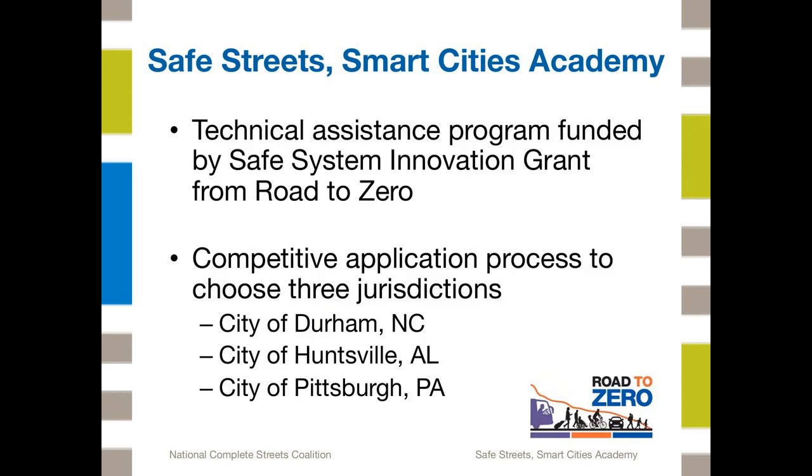So before we get started, I wanted to give an overview of the Safe Streets Smart Cities Academy and where these projects were created. If you're not familiar with the program, it was funded through the Road to Zero initiative, which is a national initiative run out of the National Safety Council to move towards zero deaths. This grant program funded Smart Growth America and the National Complete Streets Coalition to provide technical assistance to 3 communities to work on safe systems integration and then to demonstrate their knowledge into demonstration projects.